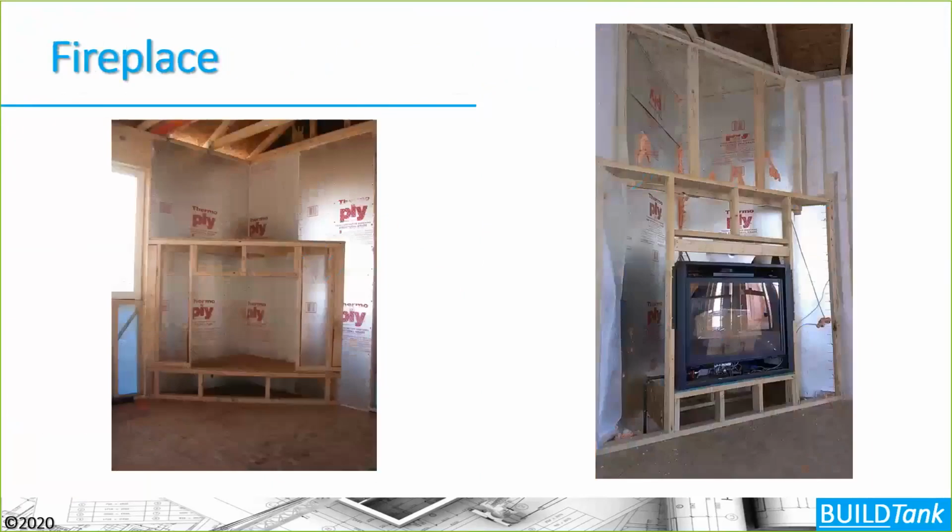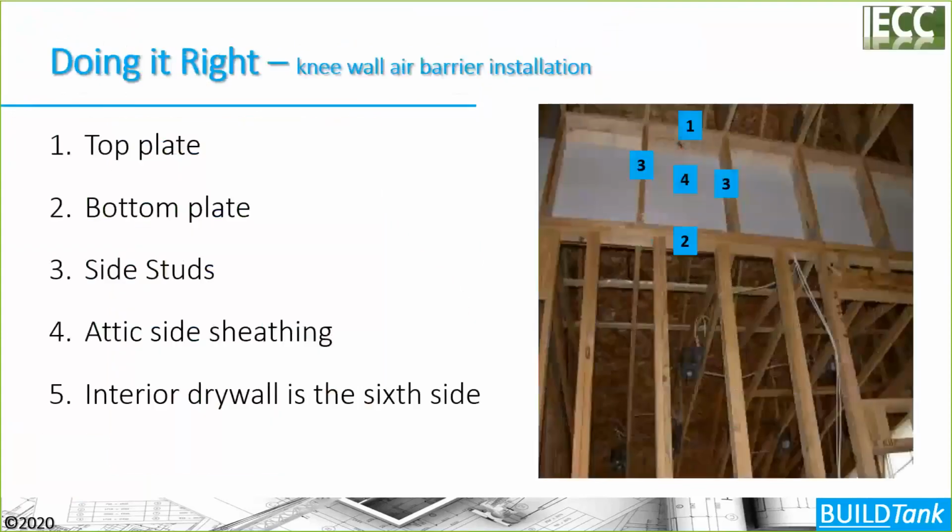Behind fireplaces on exterior walls, again, get your air barrier up first, then do your overframing for the fireplace surround. Knee walls are another. Any wall that's adjacent to an attic space, again, it's a sequencing problem. You need to get your top plate up, your bottom plate up, side studs up. You're creating a true cavity insulation that's adjacent to the exterior in a ventilated attic. You have to put that attic side sheathing, and then your drywall would be the six-sided enclosure there.